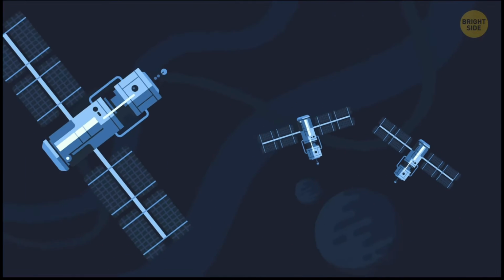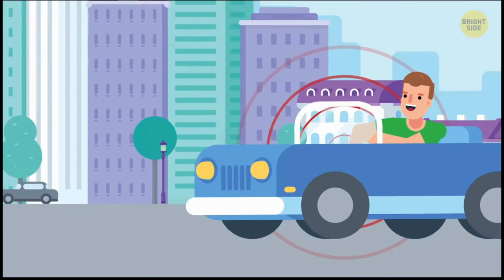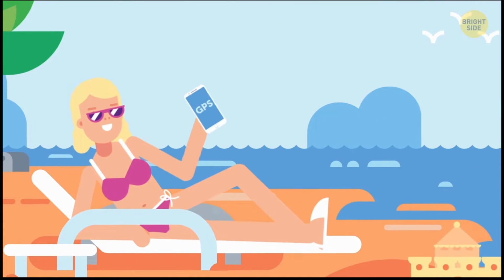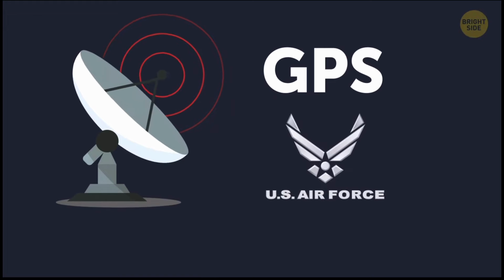GPS became fully functional in the U.S. by 1995 and was first used in cars in 1996. The highest quality signals were only used for military purposes until May 2000, when it became available for all civilians for free. Today, GPS is managed by the U.S. Air Force.